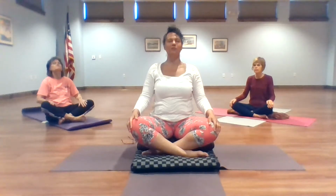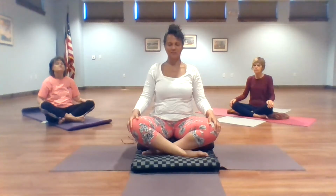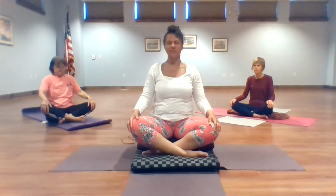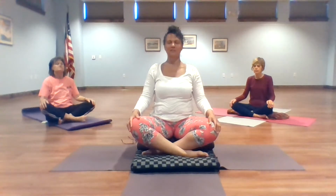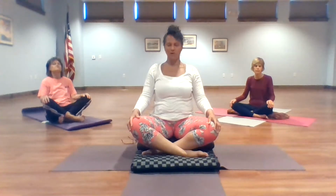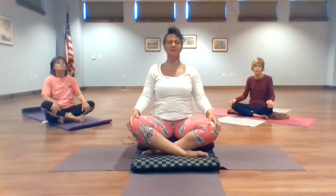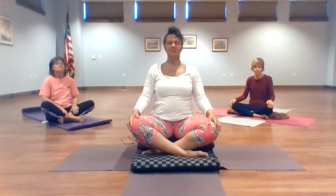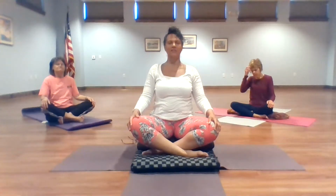You have created the most fertile environment for your intentions. This is a perfect time to journal, to write down your vision for some area of your life, for your health, for the well-being in your life, the prosperity. This is a perfect time to take a walk in nature.